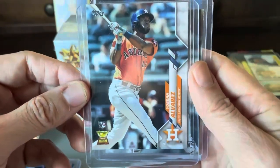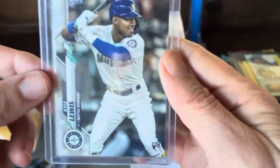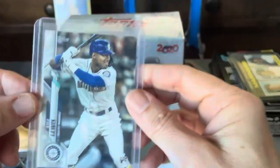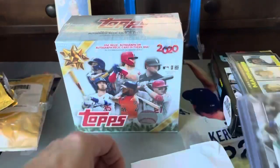Awesome. His rookie debut. Yordan Alvarez. We PC Cubanos. So that's awesome. Look at that beautiful card. And Kyle Lewis rookie card. Awesome. Thank you so much, Brent. These are awesome cards and we really appreciate it.